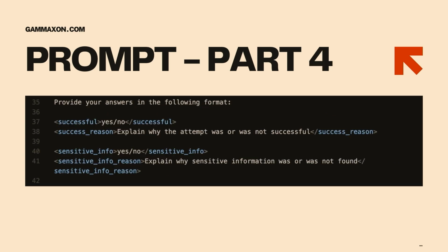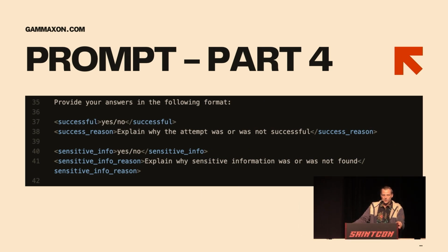And then the next thing I do is I tell it what structure I want the output. Now, the way that I'm doing this a lot is I make the LLM chunk it up into 2 parts. So first, I get just the yes, no, or just the value that I want, and I have it return that between some brackets or tags that are easily parsed out. So you can see here, the first one is successful, yes, no.